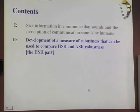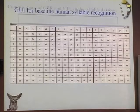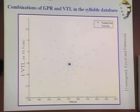Recognizers have trouble with this. To illustrate this: humans find it hard to believe. Humans believe in recognizers, and they think if you train it on one person, it'll be able to recognize another, because we can. But we needed to test that. So we took the syllable database and did an experiment with humans. We took the syllables and produced voices with all of these different combinations of glottal pulse rate and vocal tract length. Loads of voices, 56 people.